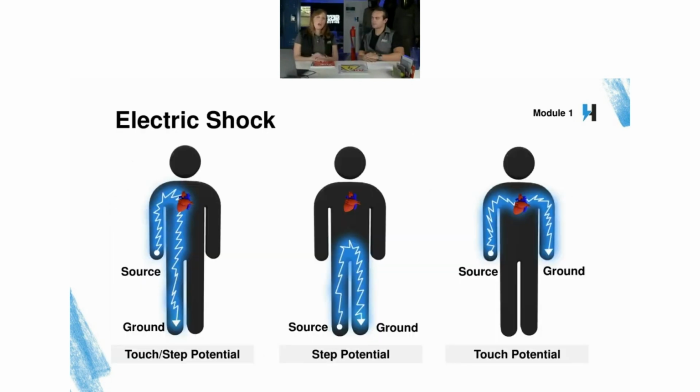First off is electric shock. What is that? Electric shock is when current passes through the body from a source of voltage to the ground. Our little images here show different potentials, and anytime current passes through your body, it can be damaging, if not life-threatening. So we want to avoid that. We want to isolate ourselves from that potential of current flowing. That's the high-level overview of what electric shock is. It's current passing through the body, going somewhere through you, not intended.